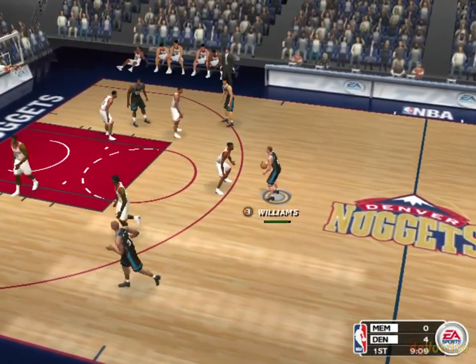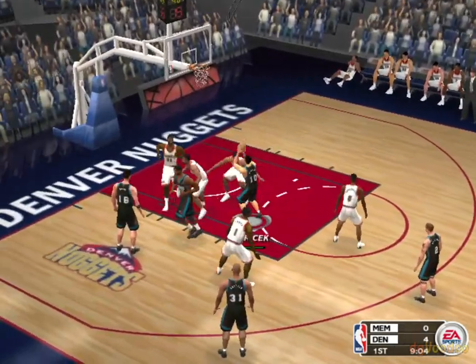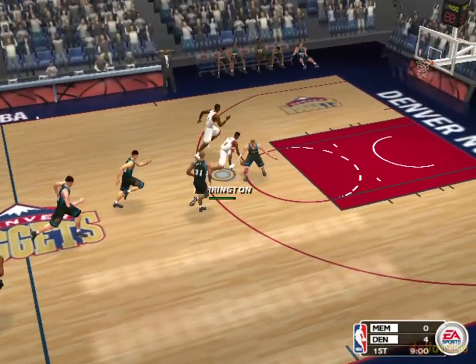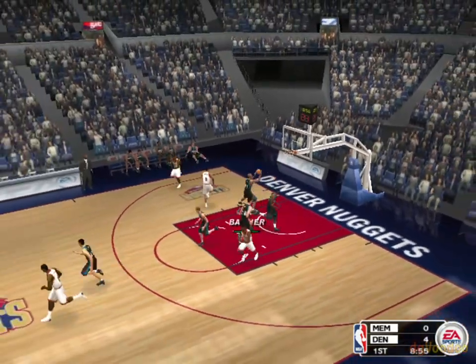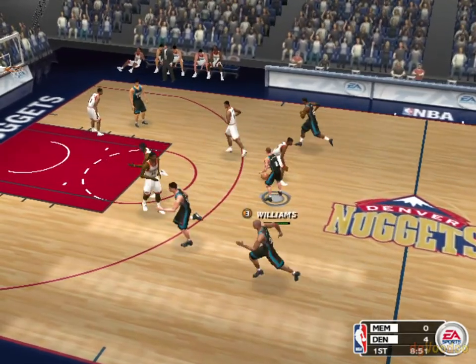Williams initiates the offense. His teammates are giving him room for the ISO. When he gets the room, he can really operate. Yarbrough gets the rebound. Harrington misfired. Battier picks it out of the air. Williams sets the offense.